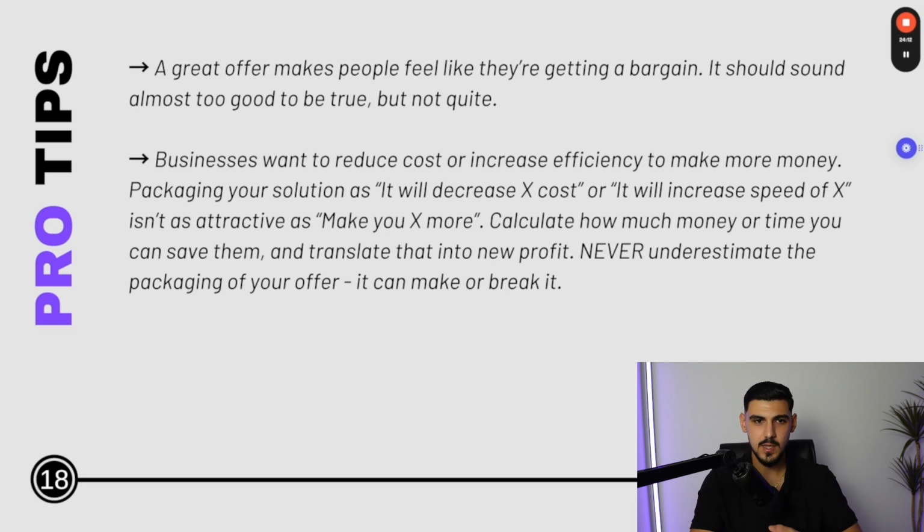And another pro tip I want to give you is that businesses want to reduce cost or increase efficiency to make more money. Packaging your solution as "it will decrease X cost" or "it will increase speed of X" isn't as attractive as "make you X more." So calculate how much more money or time you can save them, translate that into profit, because money saved for a business is profit earned, or time saved for a business is also profit earned. And never underestimate the packaging of your offer. It can really make or break it, okay?